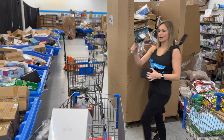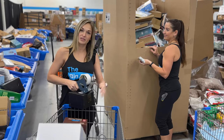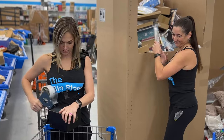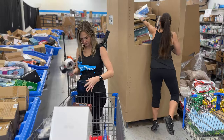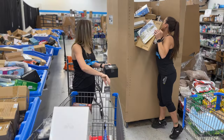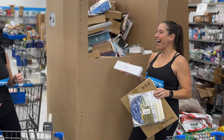I like it. And we tape our products up before throwing them in because here at the bin store, we have an opening station in the back for you to open the products. Nailed it. Yep. Garden and shears. Oh, she's found something else. Mama. Oh, this is a giving box today.